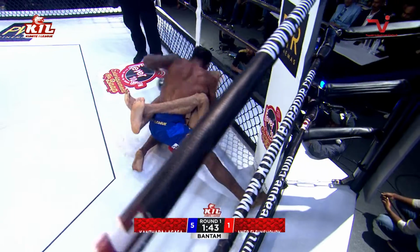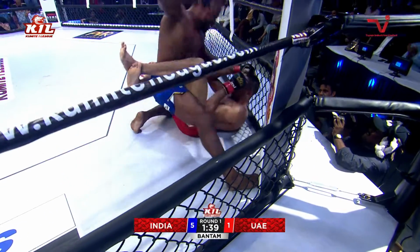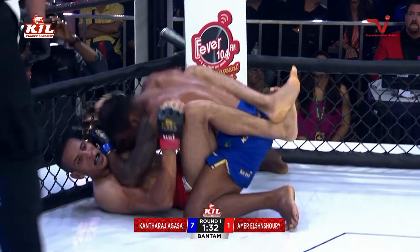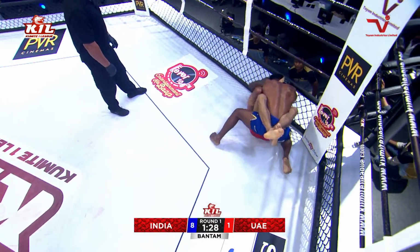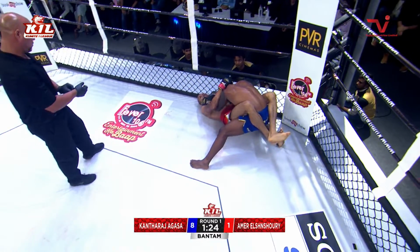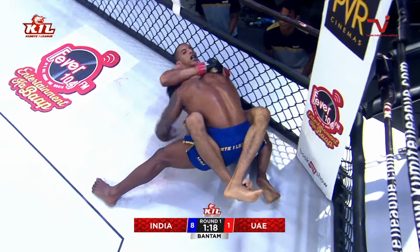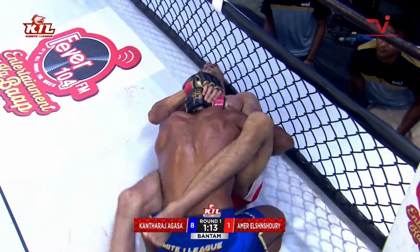Agasa with another big shot. Well, he's just trying to end this thing. He wants ground and pound. He's landing big shots, covering up. Does that mean, Elshnshoury, can this fight be ended? One after another. Elshnshoury doesn't look like he's taking too much damage, though. He did a great job at stopping some of those punches. Amer's using his hips and his closed guard to control the range somewhat. It's not the best position. I wouldn't really recommend it. But by covering up, he is missing most of the damage from these shots.